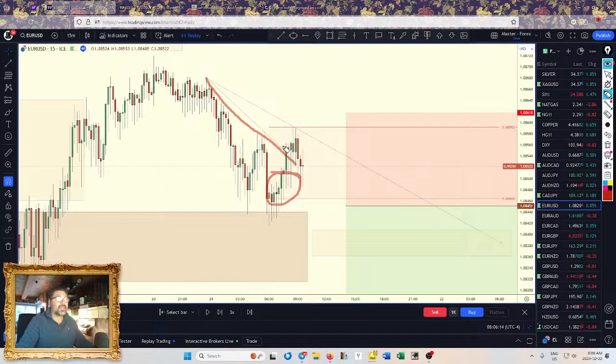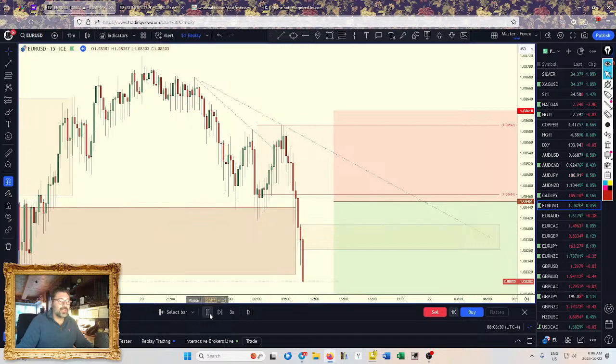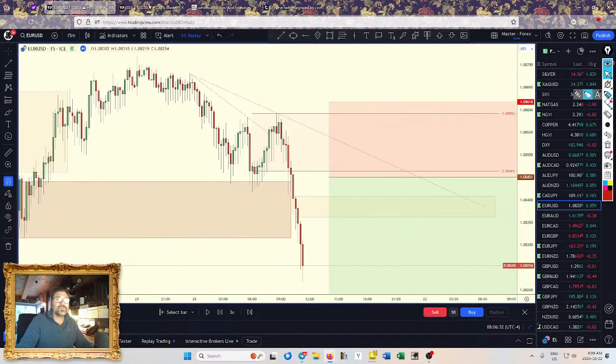So we said, forget it. You know, we're not going to take a long position there. Let's continue to watch and see what unfolds. So what did end up unfolding is price started heading lower into that 4-hour area of demand, and then it produced an area of supply.